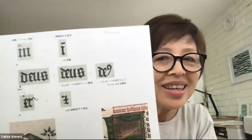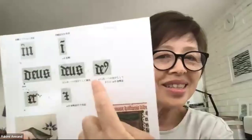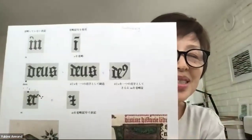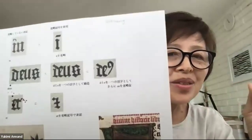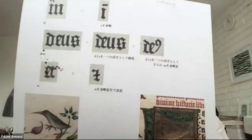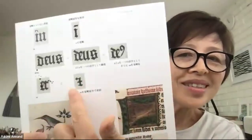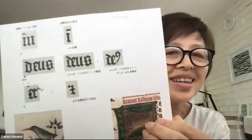Can you see? Yes. These are photos of the Gutenberg Bible. This one is DEUS, of course, German people know this part. DE put together, and then US put together made this. When I saw this, they took care of spacing so well, and they made a beautiful texture like this. Those strange spacings they fixed by connecting the letters to each other. That was a great thing for me to learn at that time.